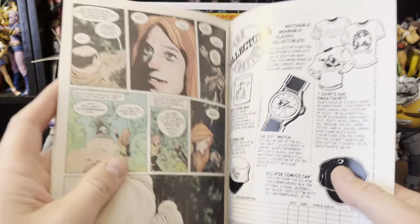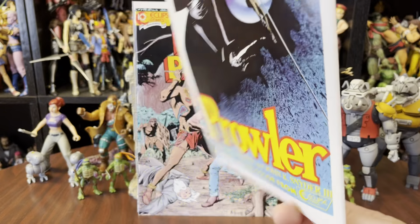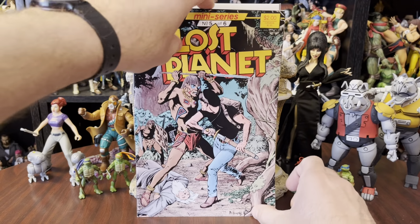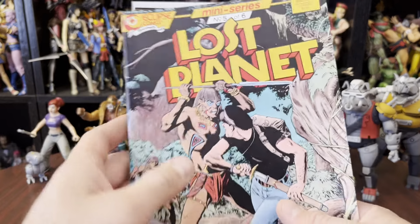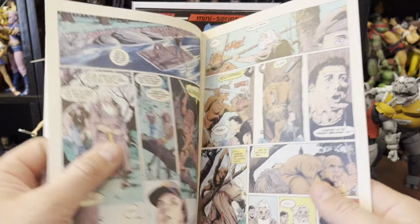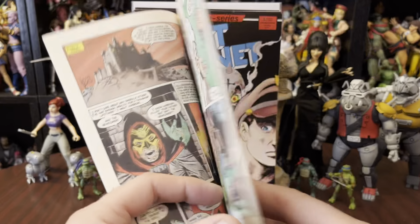I notice all of these are coming with stories in the back, which is nice. The Prowler. So they're a good thick book. As sometimes I've pointed out with Eclipse stuff, especially the earlier Airboy stuff, they are very thin issues. These are very thick. A lot of story in here, a lot of content.